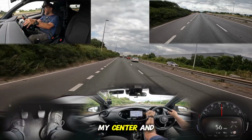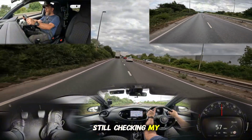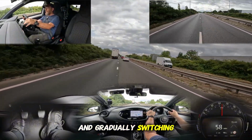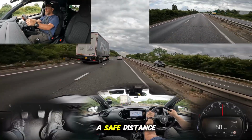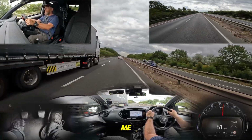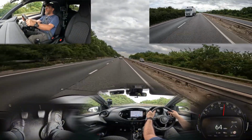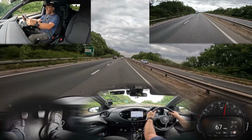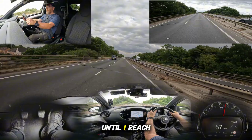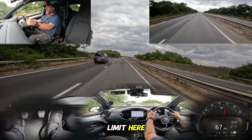So I'm checking my center and right mirror, right signal. Still checking my right mirror and gradually switching position to the right lane. At the same time maintaining a safe distance to the white car ahead of me. I'm already in the top gear, so I just accelerate gently until I reach the speed a tiny bit below the maximum speed limit here.